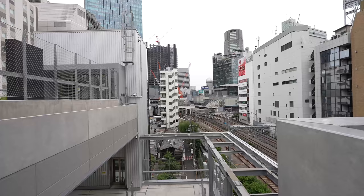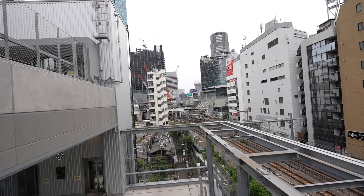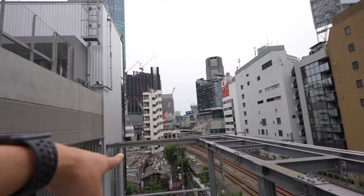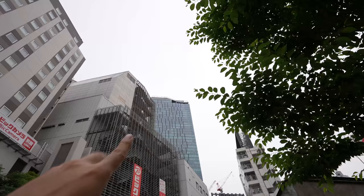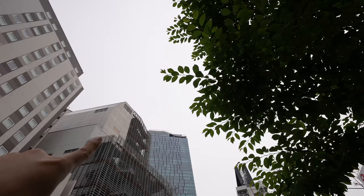And this is one of my favorite spots to look down on Shibuya. Firstly, it's quiet, less people, and you can see the trains and also that back street. There is a really nice observatory over there, Shibuya Sky. You can see beautiful Mount Fuji from there. If you visit Shibuya, definitely you want to visit Shibuya Sky too.